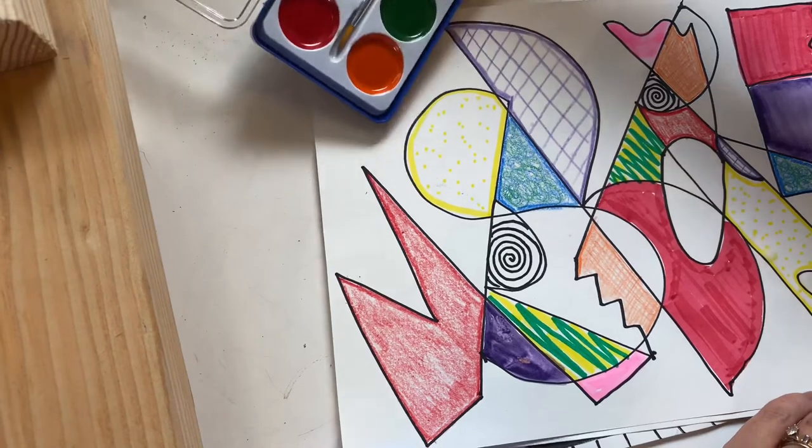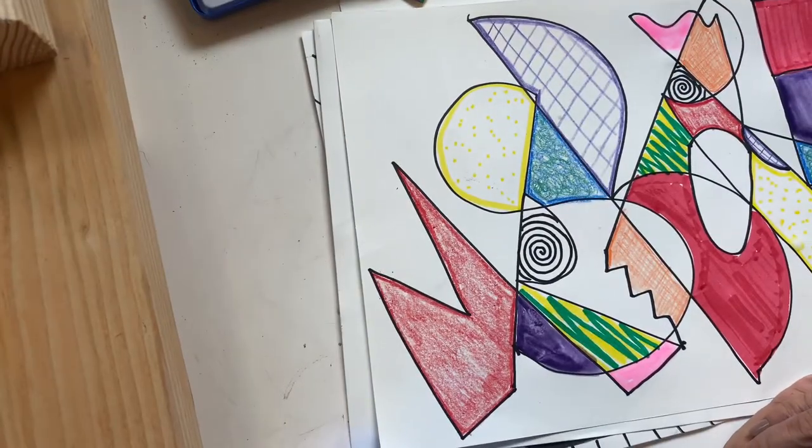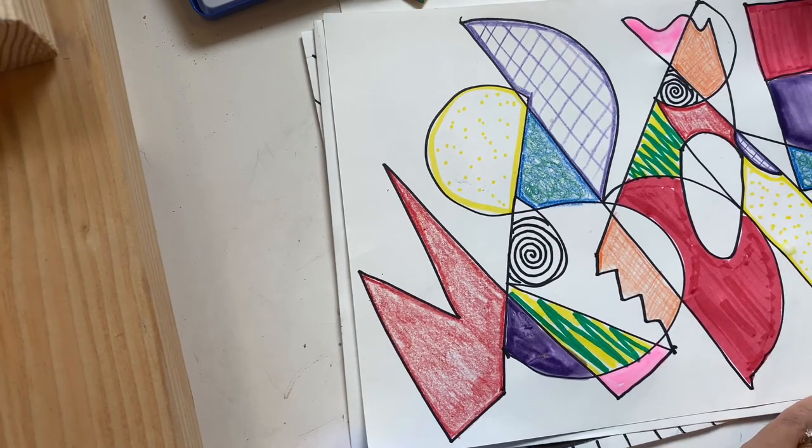Well, I'm going to sit here and just color and finish filling in my spots, and you might do the same. And then at the end, I'll show you my finished piece.